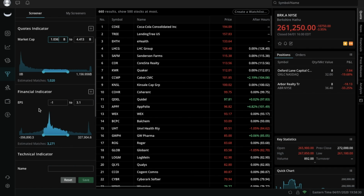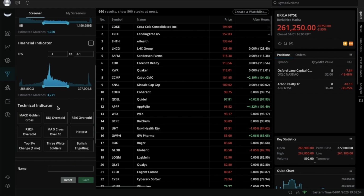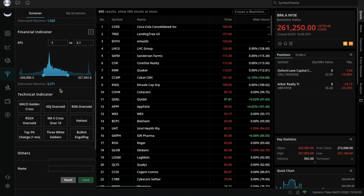EPS, or earnings per share. You could punch in that indicator. Let's say you only want a stock that has earnings per share of $1 or more, something along those lines. You can do that here. This is where you get those technical indicators, which I mentioned in the last episodes, where you can have a MACD, Golden Cross, or moving averages over certain periods of time.